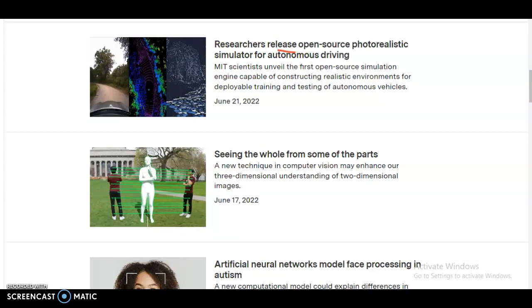Researchers release an open source photorealistic simulator for autonomous driving. MIT scientists unveiled the first open source simulation engine capable of constructing realistic environments for deployable training and testing of autonomous vehicles. Then, seeing the whole from the sum of its parts.